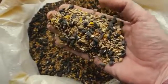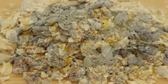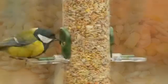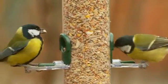Next up, it's mixes which are all seed-based, though some mixes contain other ingredients such as sultanas and suet pellets. Mixes have the obvious advantage over straight foods in that one product can do the job of many.